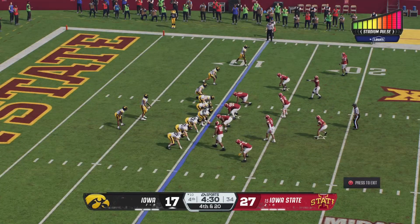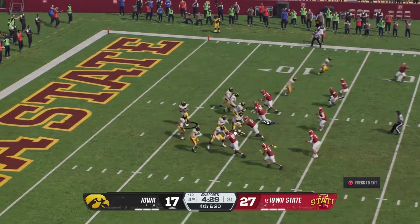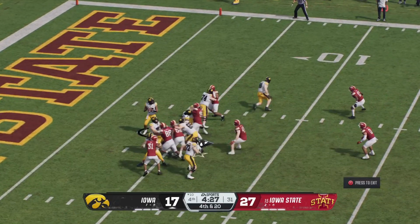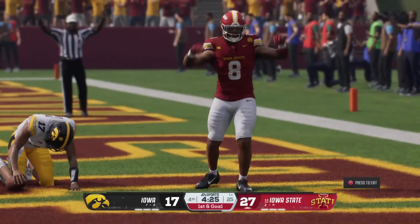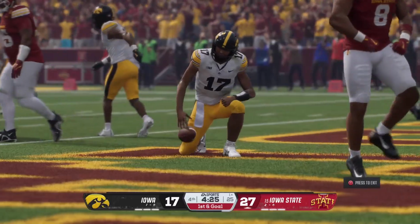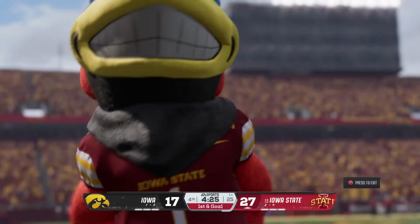Down by multiple possessions, they can't come up empty on this drive in the 4th quarter. They'll go for it on 4th down. Oh, they're after him. In the situation we're in, down 2 possessions, they obviously had to go for that one. Because they're not able to come up with it, it looks like they're going to be leaving the stadium with it.